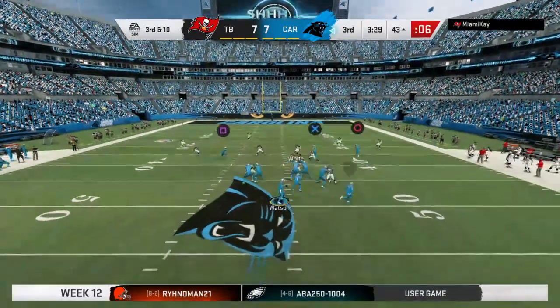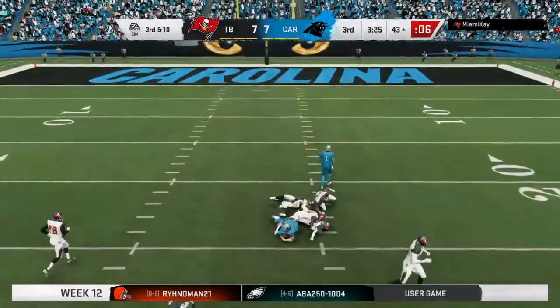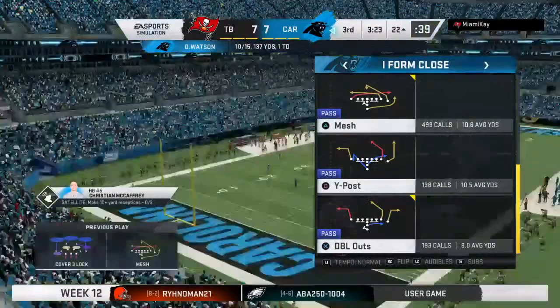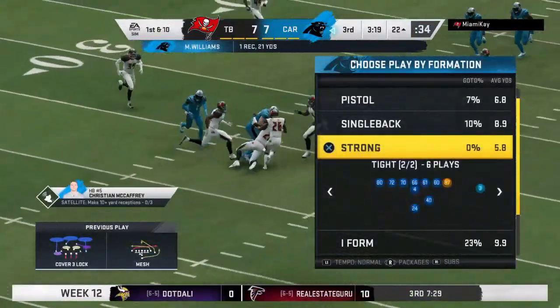The pressure drops off as they'll look to throw. He's got his man. It's Williams. And this is going to lead to another first down as the tackle's made at the Bucs' 22-yard line.